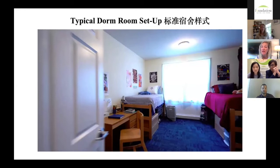These are all doubles. And you can see you each have your own bed. There are two desks, two dressers, two closets. And again, in this dorm, as in most boarding school dorms in New England, there is a common room or a living room where kids can gather together and play games, watch TV, have dorm meetings, things like that.